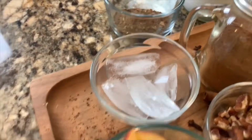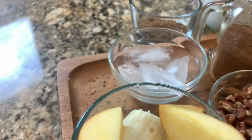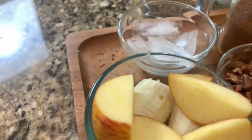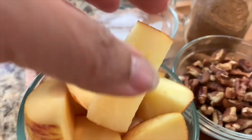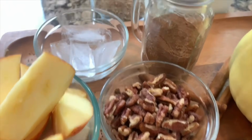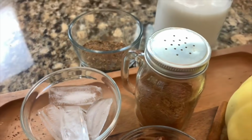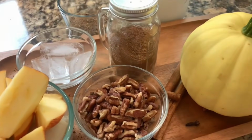I'm going to use ice because my fruit is not frozen. So in here, I've got my apple. I've got an organic apple that's been cleaned really well so I can use the peelings and get the pectins for the fiber and the prebiotic. And I've got a banana in there. And my smoothies are never complete without pecans. So there we have our pumpkin spice. We're just going to make this up, and it's going to be such a delicious pumpkin smoothie.